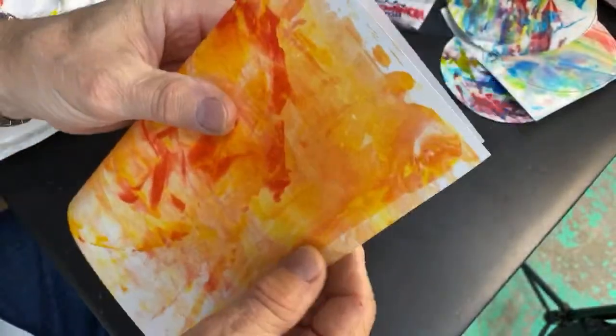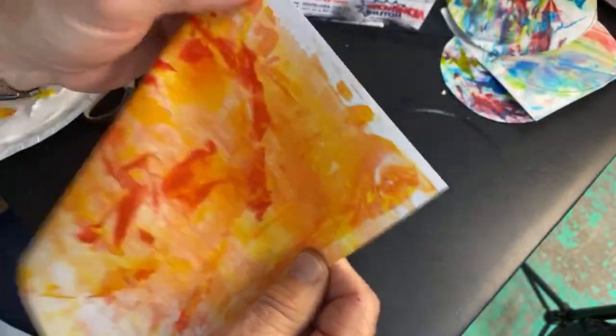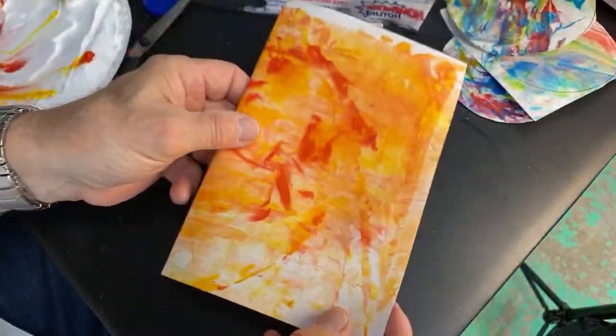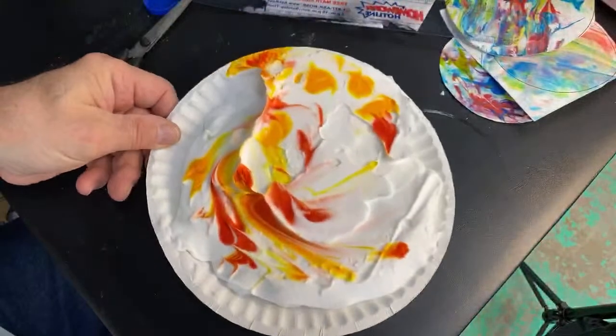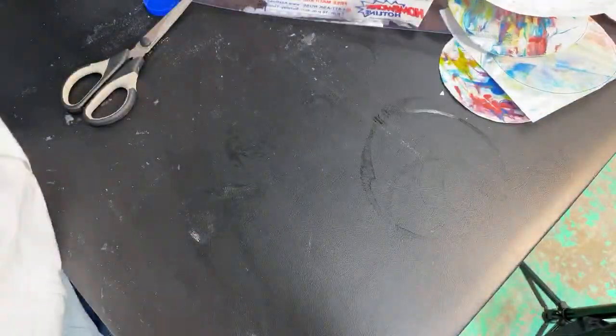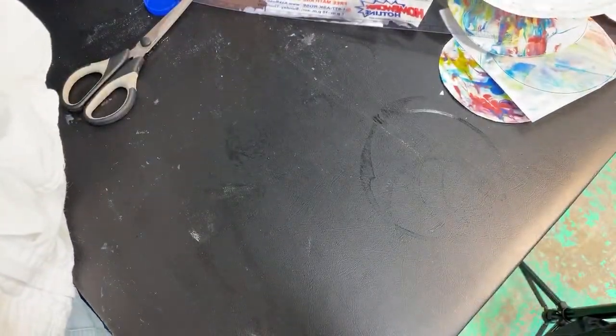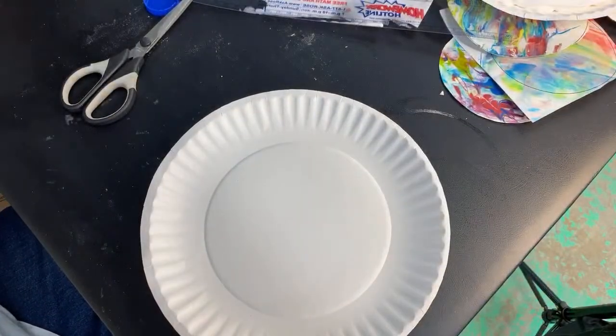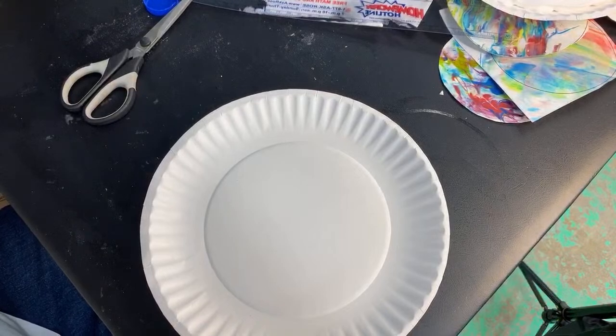And you could make this into a card. Fold it in half. Make this into a nice science card, or just a nice card. Earth Day card, maybe. Hey, that's this color here. Let's do another one. This time, let's use some different colors. Let's get some greens and some reds and some blues.